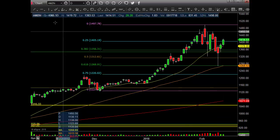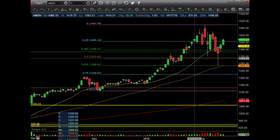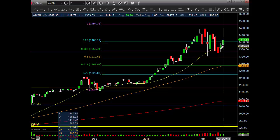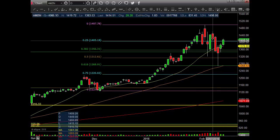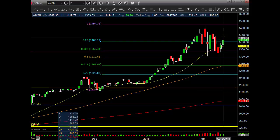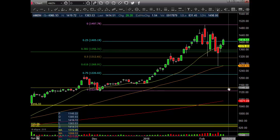So, all right, Amazon's okay. What are you going to do? Just follow this one here. As long as we're above these MAs, we're doing okay. Let's see if we could get outside of this inside bar. But this is a great inside bar pattern setting up for the retrace to the next leg down. And next leg down, I'm telling you, it's going to be here.